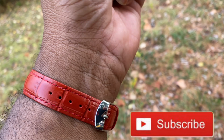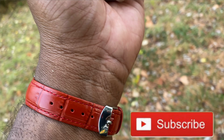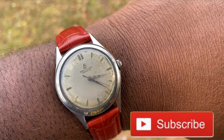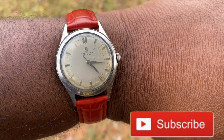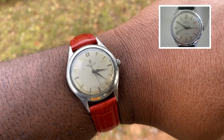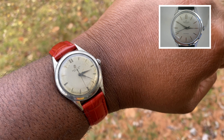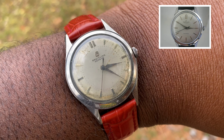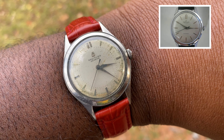I added the red strap to it because I felt it would make it stand out even more. Definitely for me it elevated this watch as well as making my wrist feel solid. Several different iterations of this watch were made with the dotted applied indices appearing around the top of the hour markers instead of the inside of the hour markers on the dial.